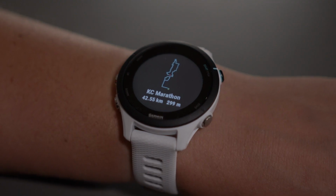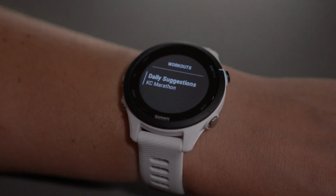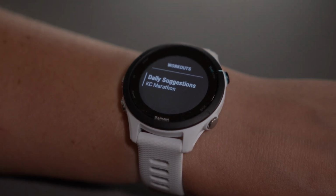Yeah, the 255 also has suggested workouts from Garmin, similar to something that's offered by the Suunto 5 Peak and also by the Polar. And that's available on the 55 as well, where it will tell you what to do. In fact, if you want to find out what it's like to do exactly what your watch tells you to do, without having to think about it, then Sarah actually did that for a month, so check out that video.